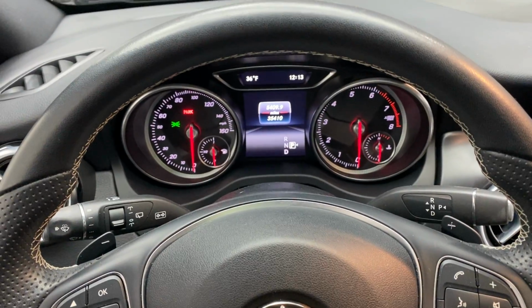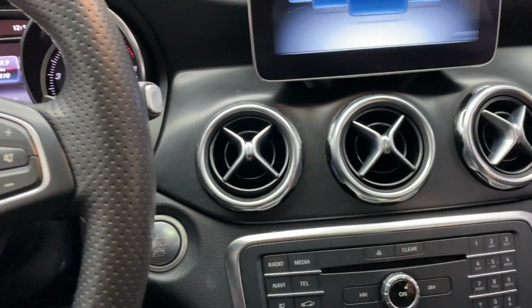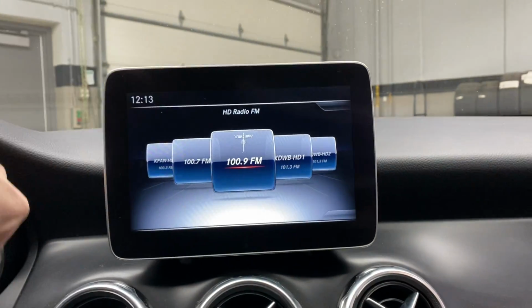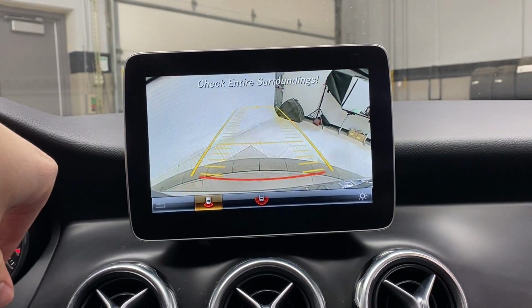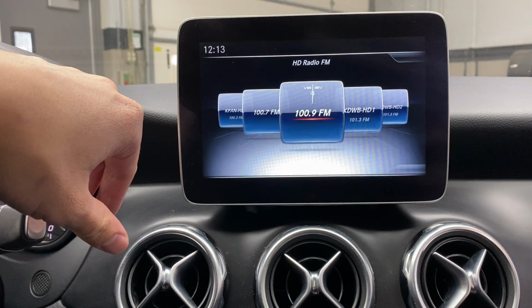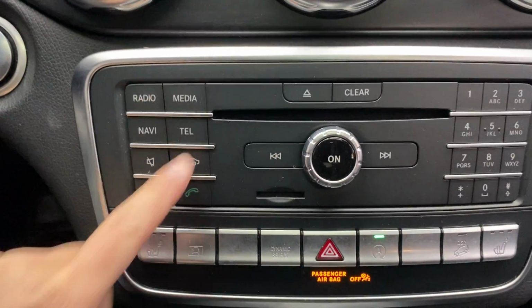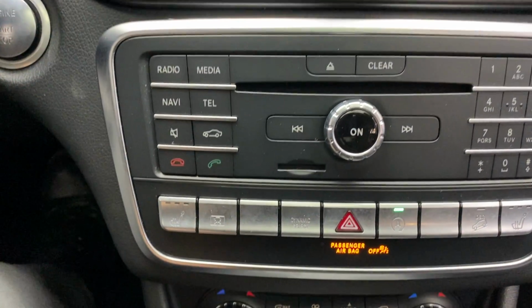Paddle shifters for extra performance. A push start ignition. Black ash wood trim. Rear view backup camera. Also included is the convenience package, which gives you auto dimming mirrors and garage door openers. Hard keys for a media display. Heated seats. Dual climate controls.